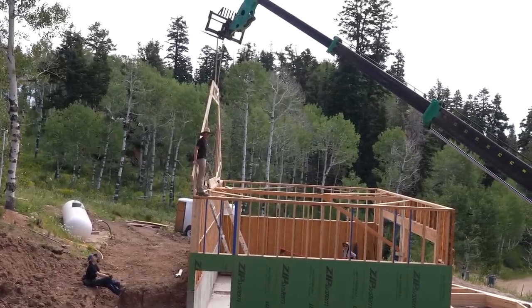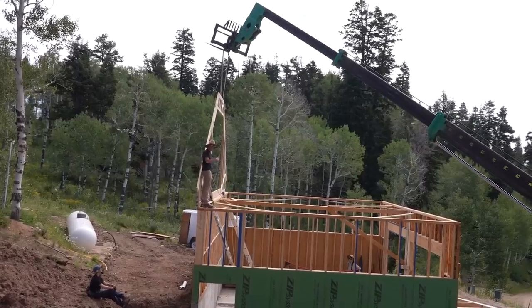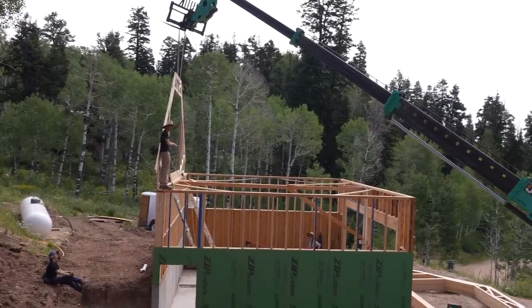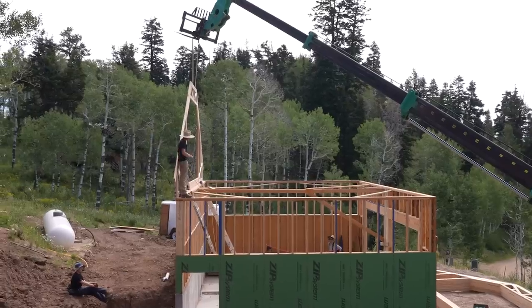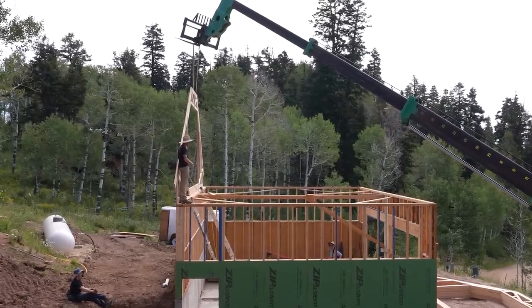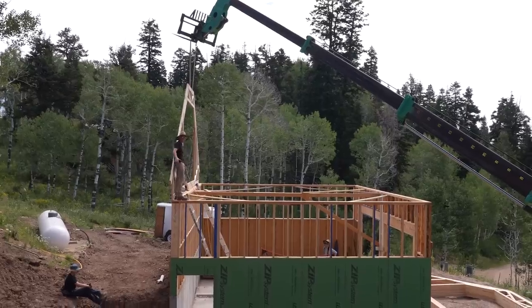This is the floor joists and the roof joists. Once we put all these down, you just put the flooring on top of that. Oh, that's cool. So as soon as we get four of these up, we can grab a couple sheets of flooring and put it up here, and then we have somewhere to stand.